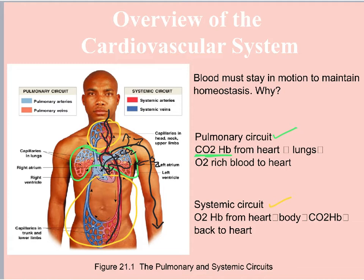And that systemic circuit is also then carrying deoxygenated blood back to the heart. So that deoxygenated blood would come to the periphery and make its way back to the heart. Now, kind of remember what happens. We'll talk more about this when we get to the blood vessels lecture.